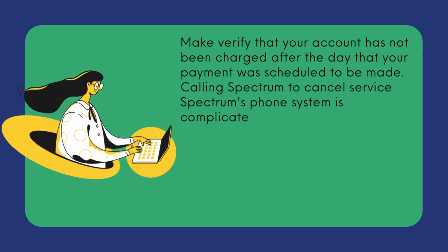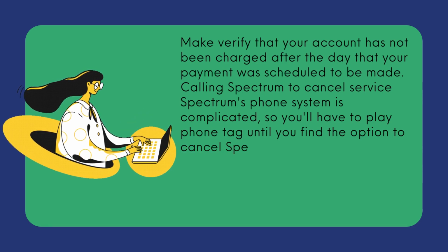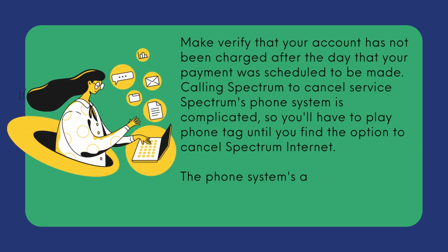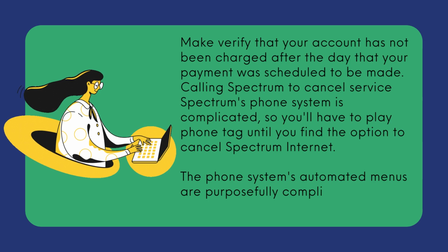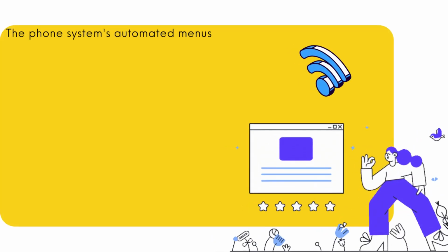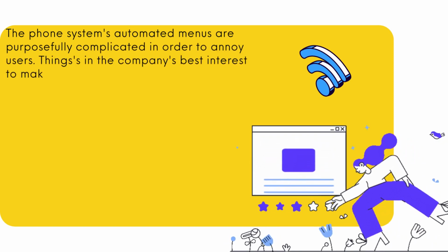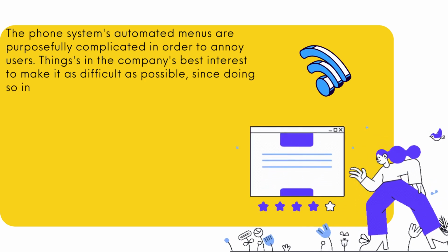Spectrum's phone system is complicated, so you'll have to play phone tag until you find the option to cancel Spectrum Internet. The phone system's automated menus are purposefully complicated in order to annoy users. It's in the company's best interest to make it as difficult as possible, since doing so increases the likelihood that the customer will give up and just keep paying.